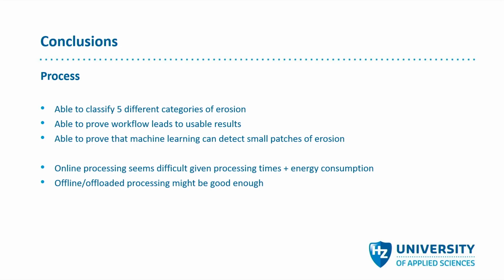On the other hand, if you would do online processing on the drone, it would probably fall out of the sky, because you would need 4 hours and the battery just doesn't last. So for now, it's either offline processing or sending all the stuff to a data center, letting the data center process it and send it back to the drone.